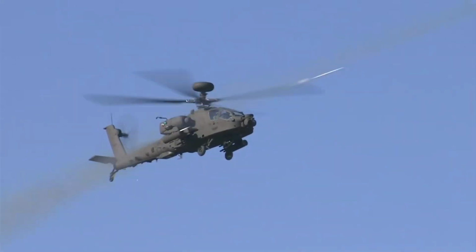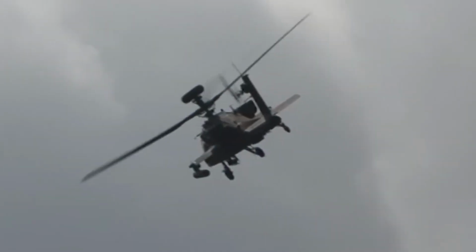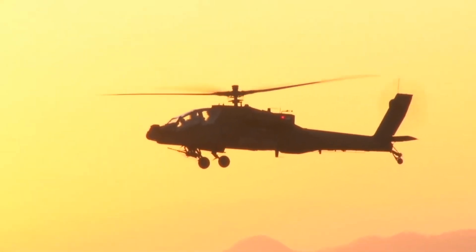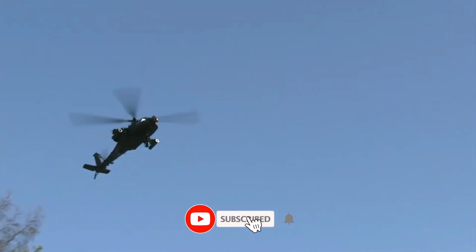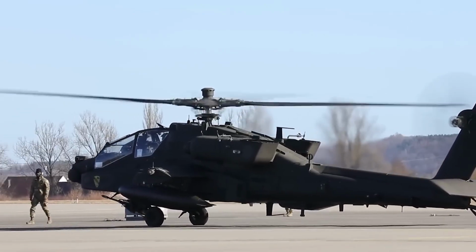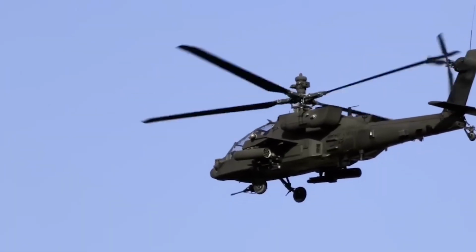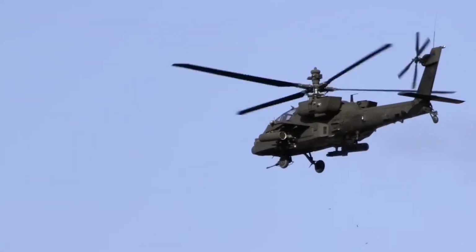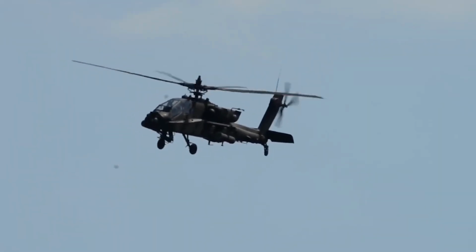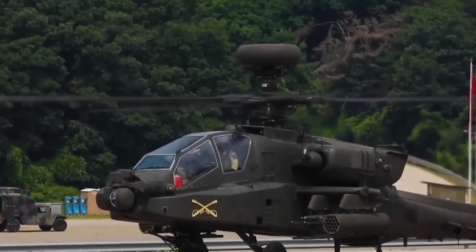Beyond all these features, the Apache is also known for its remarkable survivability on the battlefield. It incorporates several layers of defense, ensuring that it remains operational even in the face of heavy enemy fire. One of the primary elements of its survivability is its armor. It is fitted with an airframe that is heavily reinforced to protect its vital systems and crew. It can withstand hits from .50 caliber rounds and even 23mm anti-aircraft fire, offering critical protection against the most common battlefield threats.